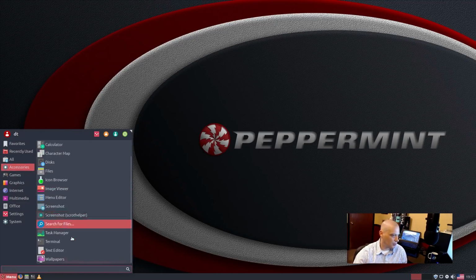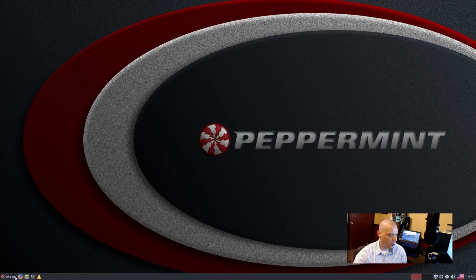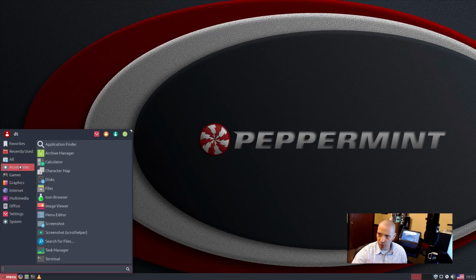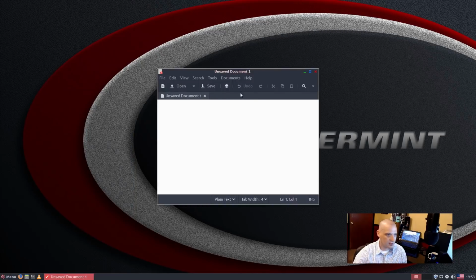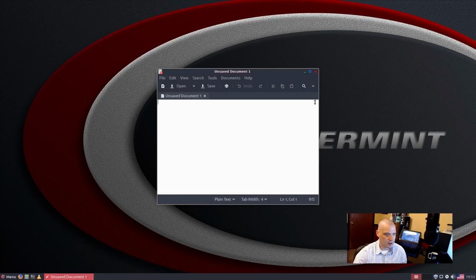Alright, also under Accessories, we have our terminal. Let's see what terminal emulator they're using. Does it tell me anything about the terminal? It doesn't. The title bar here says Peppermint Terminal. I'm not sure if they created their own terminal emulator, or maybe they just renamed some other terminal emulator. Peppermint Terminal. I'm not sure. Text editor. This appears to be gedit. No, it's Xed, version 1.0.6, a small and lightweight text editor.